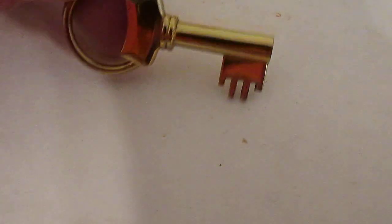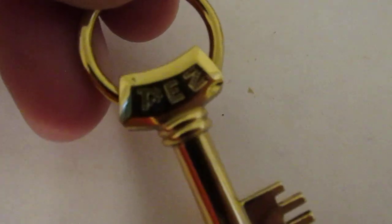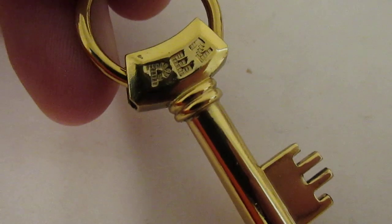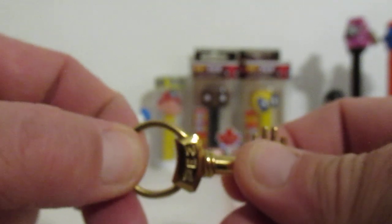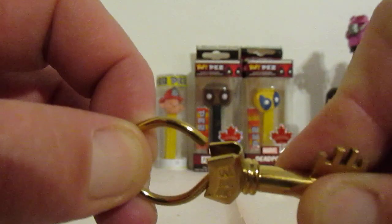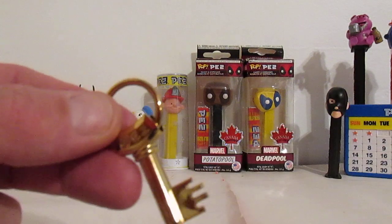There it is. Now, this is a keychain. Little promotional item, and you can see that it says PEZ on it. Very cool. And then you pull it like so, and then you can put your keys on it. But the thing is we need a key to put on this.